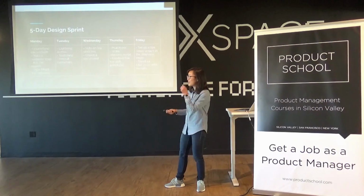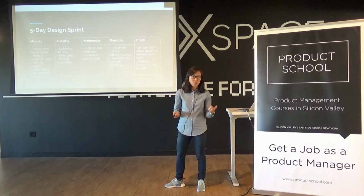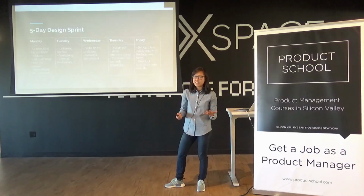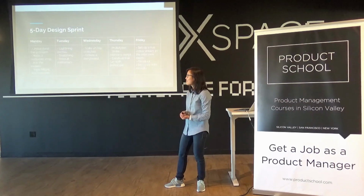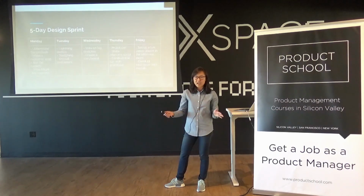Then on Friday is when you actually will test this prototype with customers that you're hoping to acquire. And at the end of the week, you'll already get a sense of, okay, what is good about the prototype, what is bad about the prototype, what do we need to adjust, and things like that. And so I'll take you through what our experience looked like across these 5 days. Feel free to stop me at any point if you have any questions.